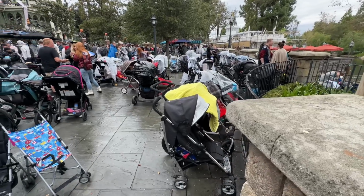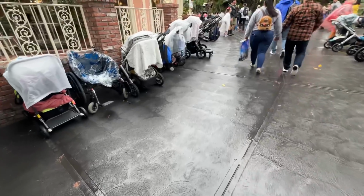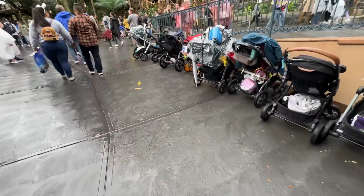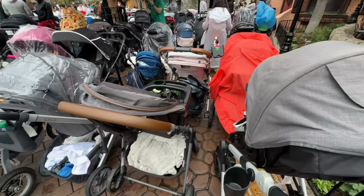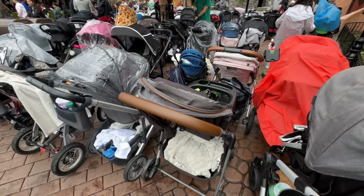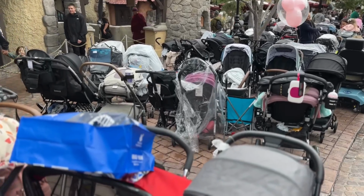Like, they have stroller parking and stuff, but the amount of strollers and wheelchairs at Disneyland Paris are nearly non-existent compared to the amount of strollers and wheelchairs here in the United States. So yeah, I'm very curious. Have you guys noticed that there's a lot of strollers lately at the Disneyland Resort?